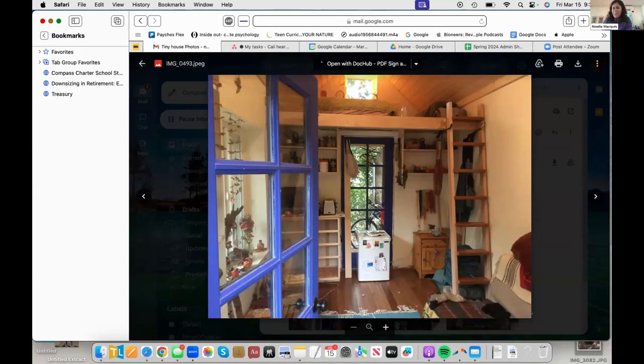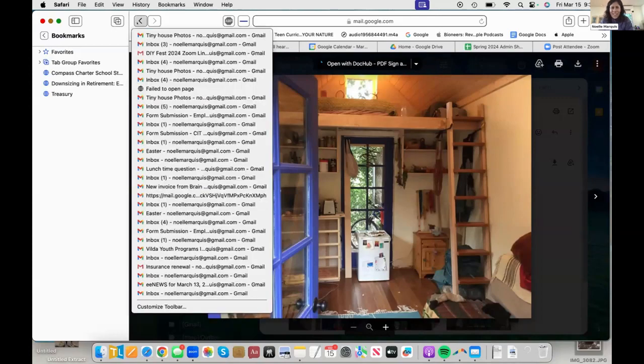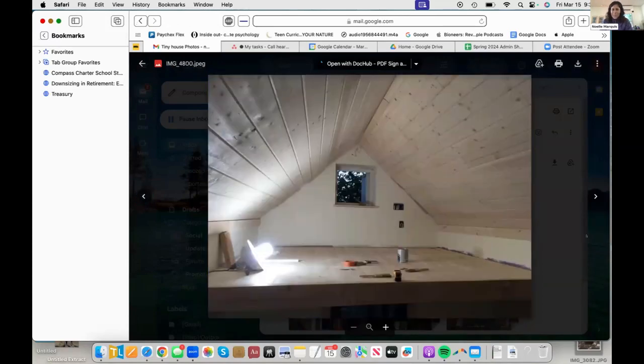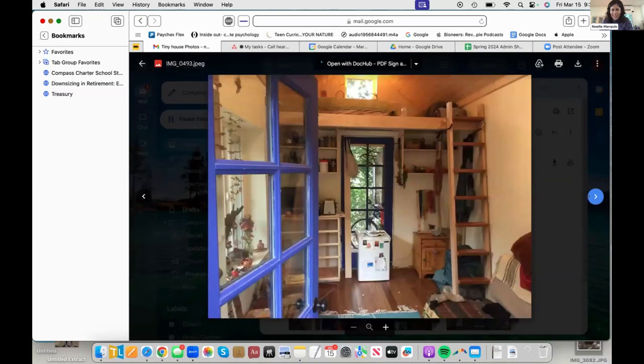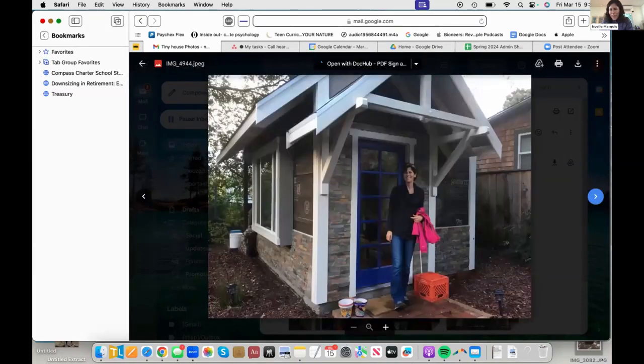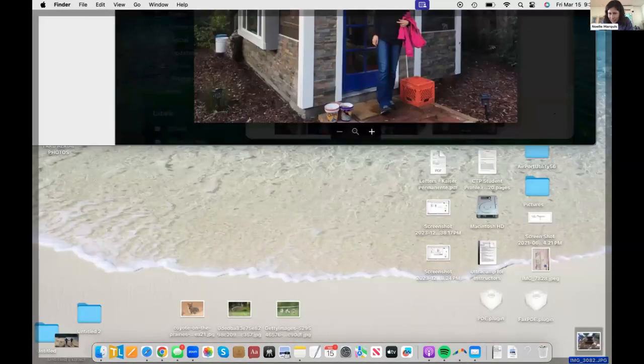You really have to be a minimalist to be able to live in here. And I'm sorry that we don't have nice pictures. This is while it was still under construction. Here's the sleeping loft. This front door. Let's see what else I've got.